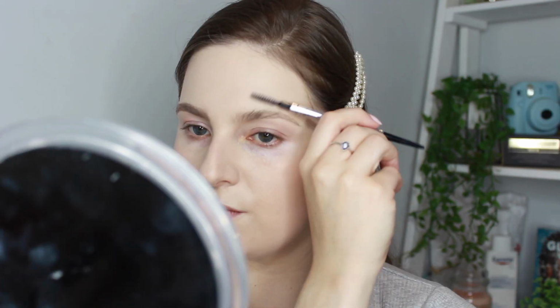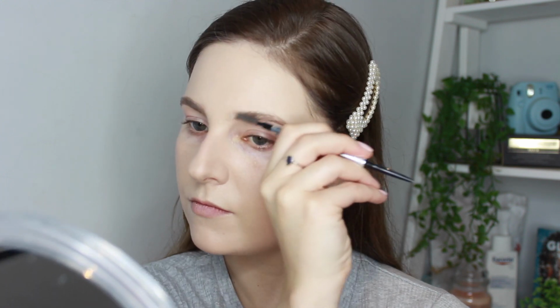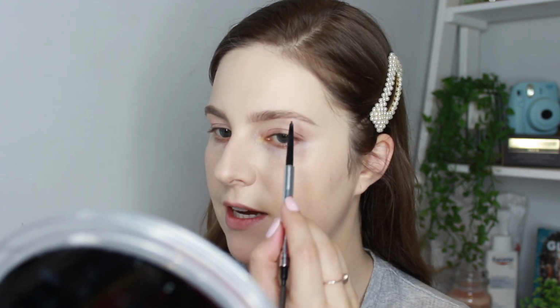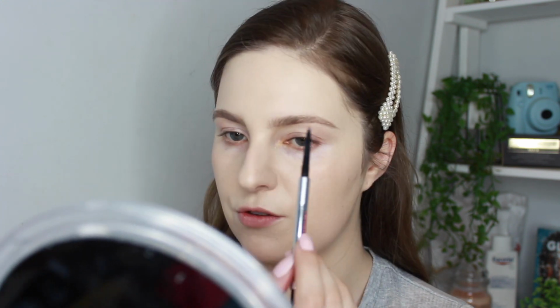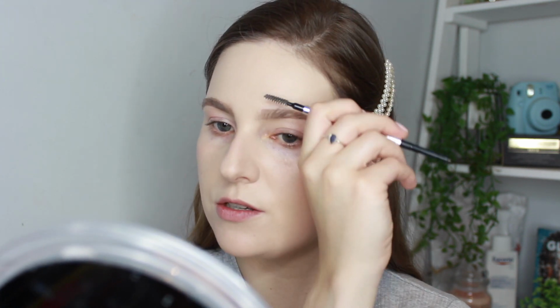And I'm just gonna quickly fill in my brows using my favorite Benefit Precisely My Brow Pencil, and I use the shade number 4. And I'm really not adding a lot. I'm just adding to the areas that I don't really have a lot of hair in, or just areas that look a little bit sparse.